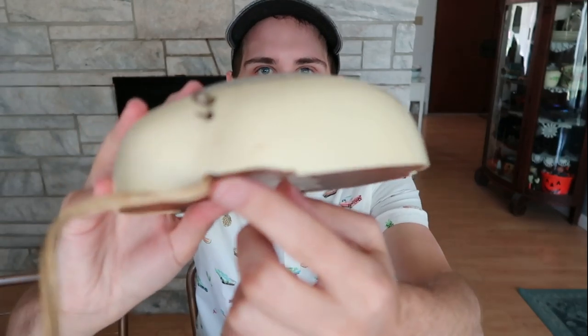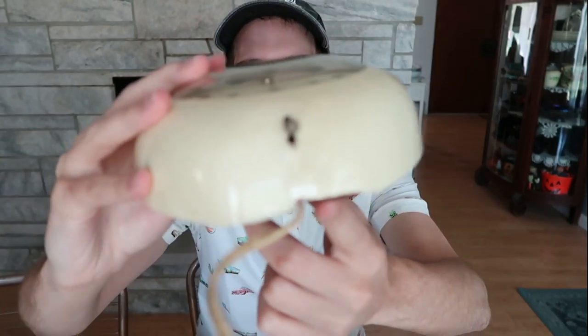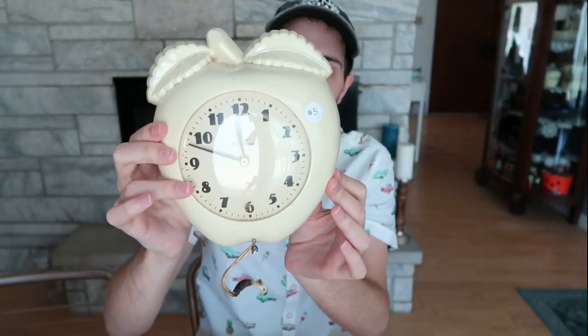So I just now noticed actually that there is a crack on the bottom here. Not terribly noticeable. See it right there in the back? As a whole, it looks great and it does work. We tested it out while I was there. So that's really fun. Really great hard plastic clock.